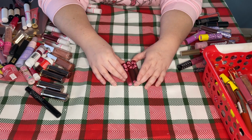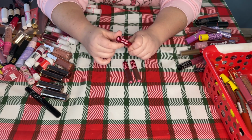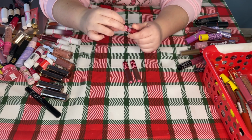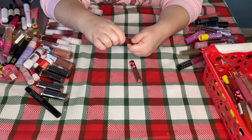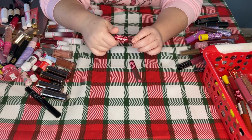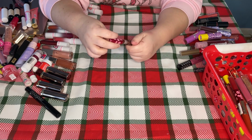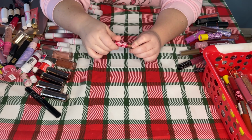And then last but not least, this trio. So the first one is Red Velvet. Red Velvet is expired. No honey. This is Wicked, which I know now I technically have a full size, so I can get rid of this one, which is good because this one smells off. And then last but not least, I have Lana. Ooh, Lana smells like glue. She's going.